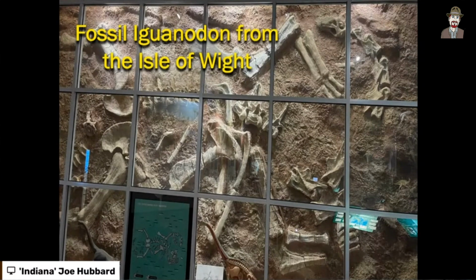In fact, not too long back, they were known as the Isles of Wight, because there are actually 3 of them, and you still have the marshy bits in the middle where it floods today. But this came from one of the higher areas. It was dug out of a farm not too long back. And what I really like about the way that Dino Isle have presented this is they've put it back together in the museum the way that it was found.